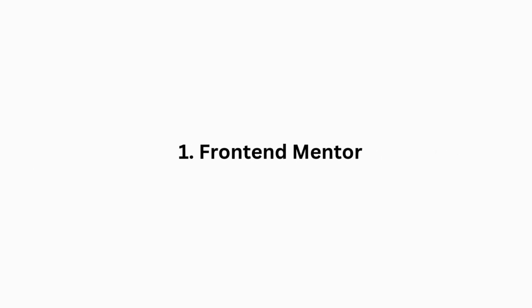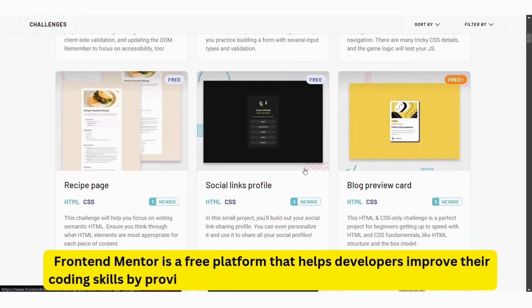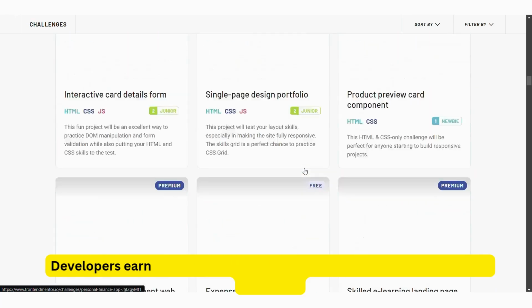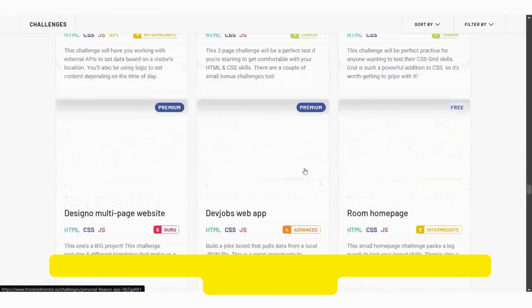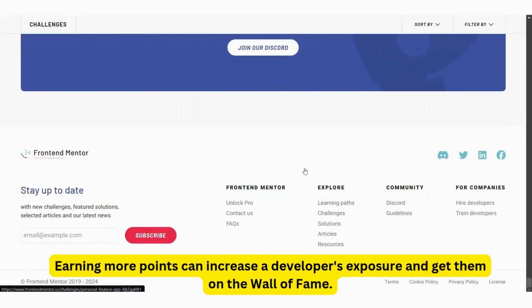Frontend Mentor. Frontend Mentor is a free platform that helps developers improve their coding skills by providing challenges that simulate real-world workflows. Developers earn a mentor score that indicates their reputation on the platform. Earning more points can increase a developer's exposure and get them on the wall of fame.